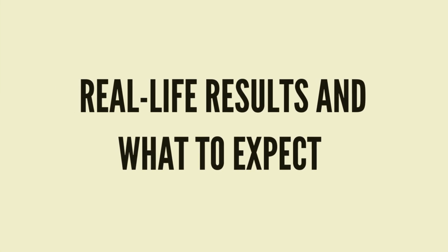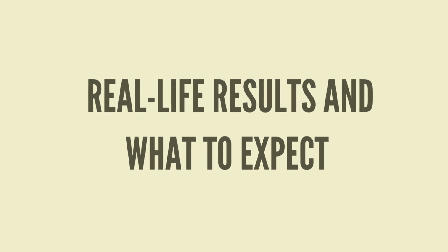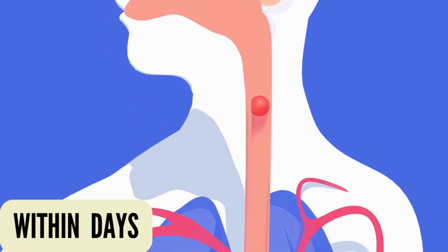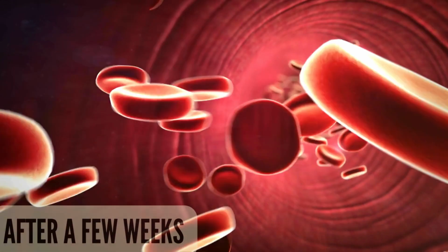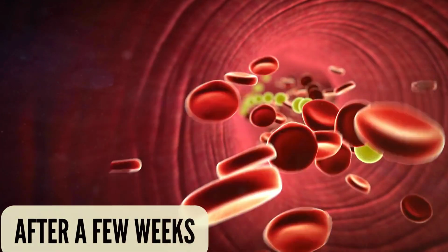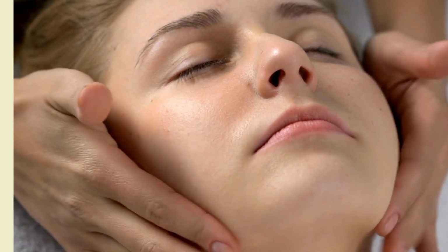Now, let's talk about what you can expect when you make okra water a part of your morning routine. You may notice smoother digestion and less bloating. That's the fiber in action, helping to keep things moving along. Some people report better blood sugar control, more energy, and even improvements in skin clarity. Imagine starting your day with a drink that makes your skin look clearer and feels great on the inside.